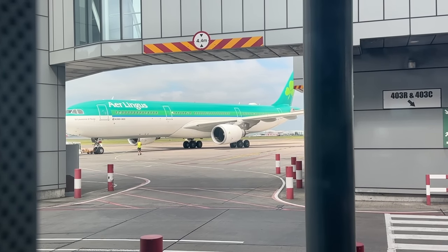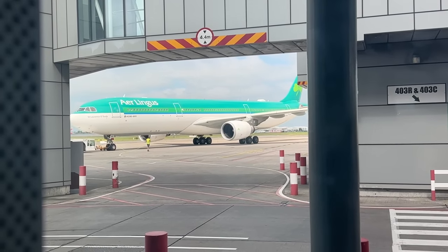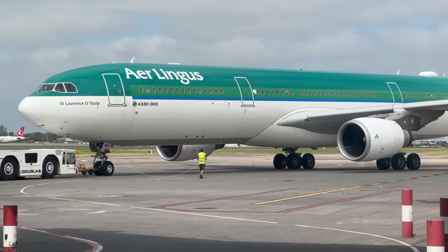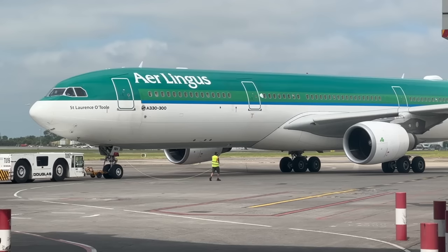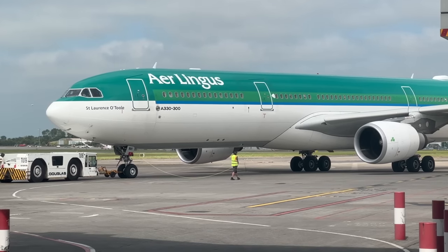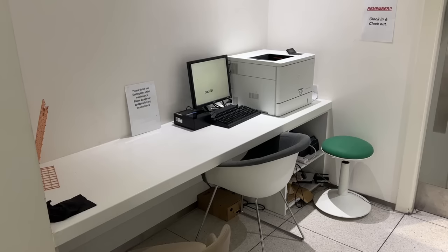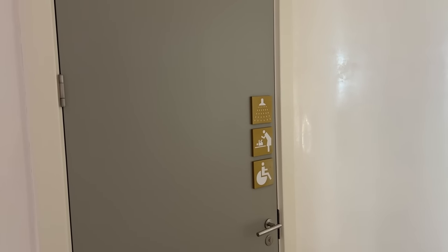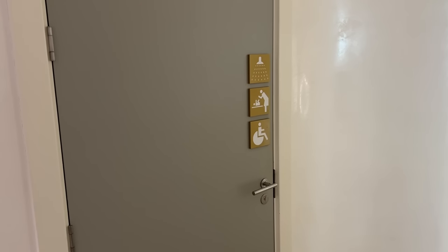As I mentioned, being at ground level, I got to watch all these interesting Aer Lingus planes taxi in and out. Exciting to see so many of the green Aer Lingus A330s still around as they repaint them slowly to white. They do have places to work. Here you can see a printer you have access to, as well as another room that I wasn't able to get footage of. They do also have restrooms, including one here with a shower, but I didn't take advantage of that on today's visit.